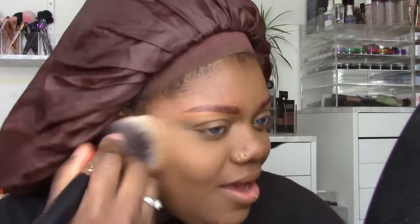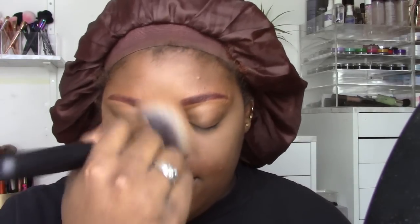And I'm going to go ahead and set my face. Whoa, it was a lot down there. But see how I'm avoiding the under eye area? I do go down the nose a bit, but I'm not really trying to mask. Look at me. I know what I'm doing. I'm not trying to mask it. Okay. All right. Now we're going to contour.